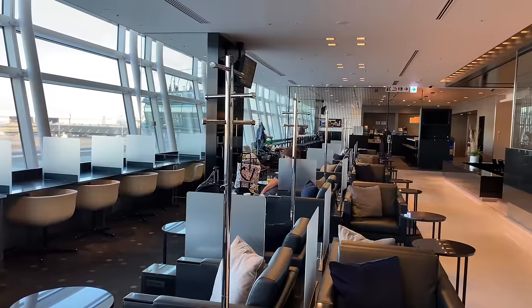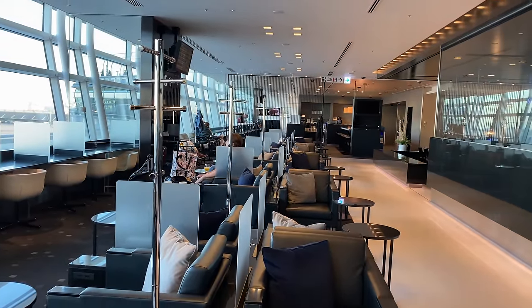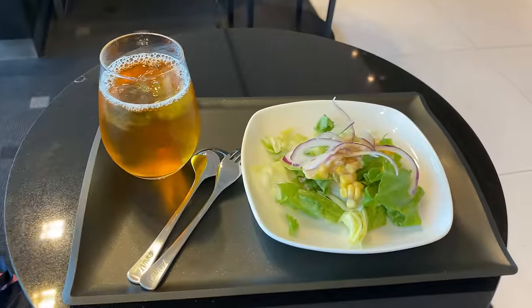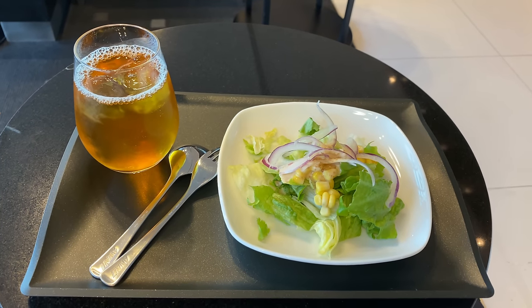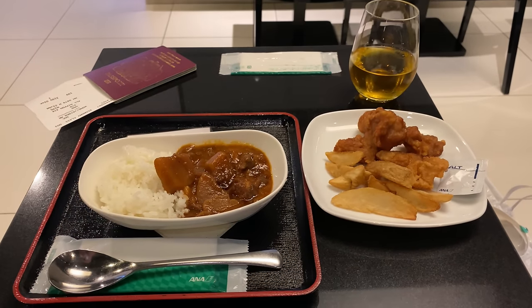I'm going to invest in one of those Dyson hair dryers. They're so good. Our connection today in Tokyo is about 8 hours, so that's a lot of time. I'm spending all this time eating and eating and eating. A few hours have passed. I went back to the booth and ordered a curry rice, and I got some karaage chicken from the buffet.